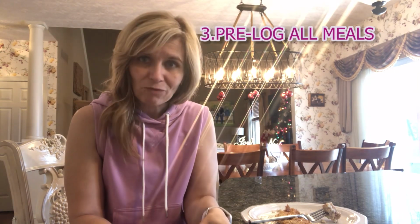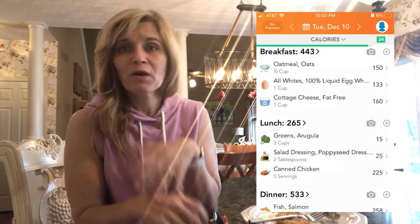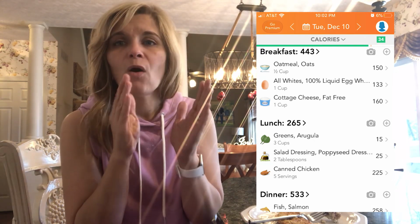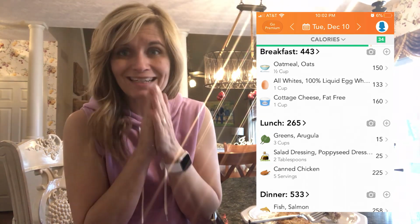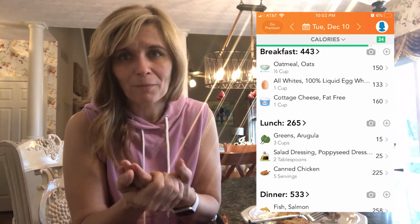I know the night before what I will eat the next day, and it is in my log, which means when I wake up in the morning, doesn't matter how busy I am or what happens, I can look and see what did I plan to eat today, and then I just eat it. There's no decision fatigue there. I don't have to think about my food.